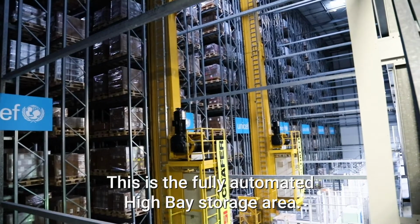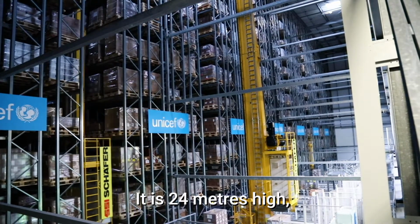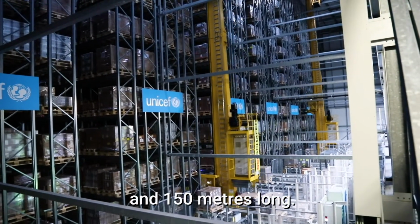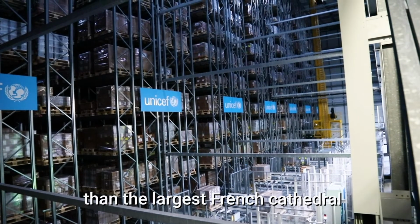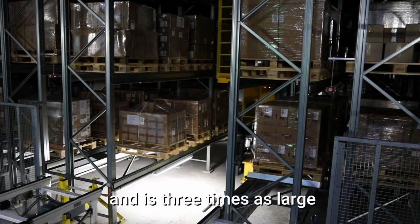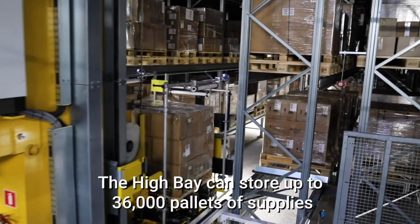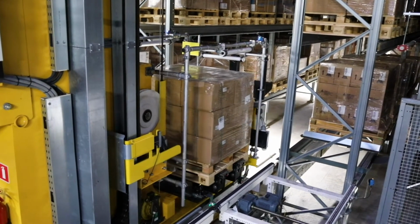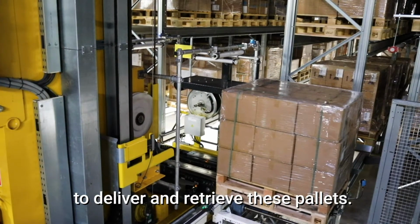This is the fully automated high bay storage area. It is 24 meters high, 60 meters wide, and 150 meters long. It has more space than the largest French cathedral and is 3 times as large as the Royal Albert Hall in London. The high bay can store up to 36,000 pallets of supplies and is serviced by 8 robot cranes to deliver and retrieve these pallets.